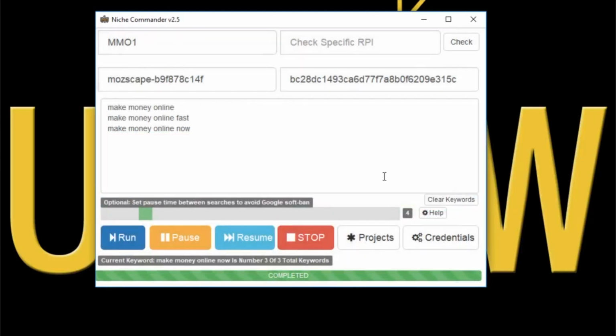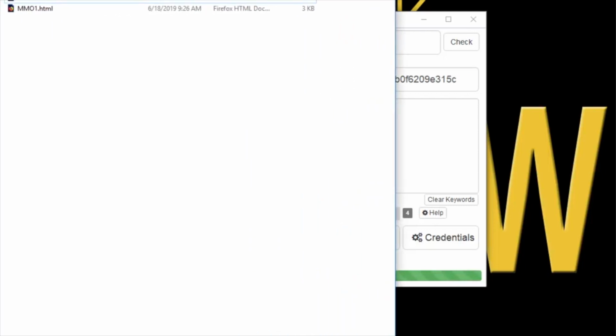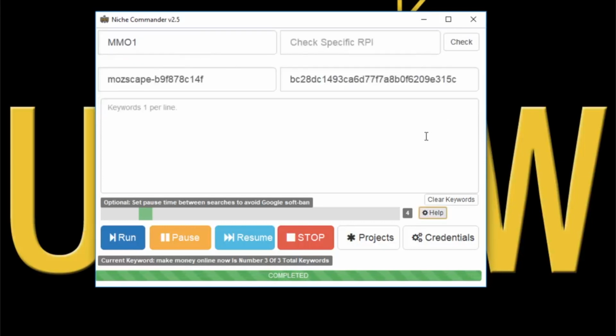Okay, when it pops up, it puts that little thing up there, and this is done. So now what we can do is click on projects, and that's going to open up your projects folder, so that you can pick anything that you want to go back and revisit. I can click on my keywords and get those wiped out, ready for my next run. Help is just getting different parts of Locustware support or training system, whatever you happen to be needing.